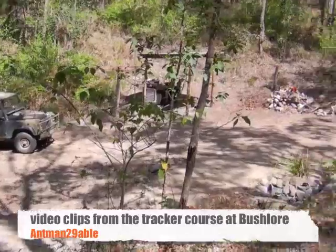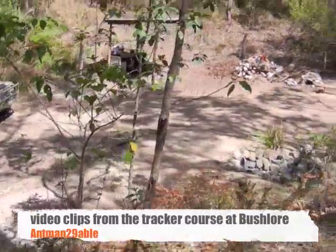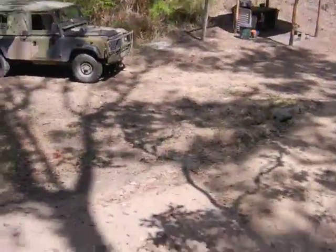Bringing you this video of the tracker camp at the Bushlore.com. I'm just doing a tracker course for the weekend, the basic course. Just come back down here onto the track.